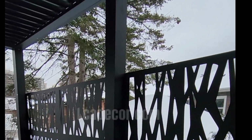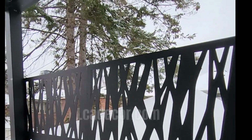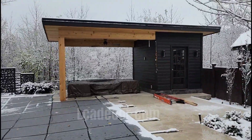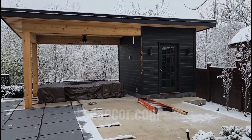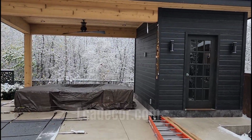Are you looking for creative ways to add privacy screens to your home without compromising on style? Look no further. In this video, we'll explore some fantastic ideas for incorporating privacy screens into various areas of your home. Whether you live in a small apartment or a spacious house, stay tuned as I'll show you many ideas about where to put a privacy screen in your home.